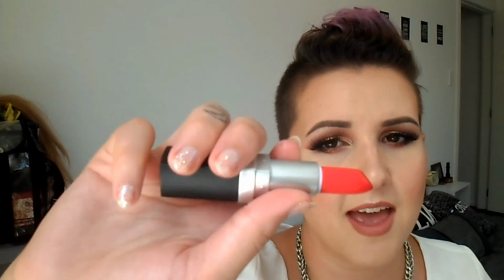It says Danger Zone again on the back, and then that is the color there, and that color is just beautiful. I wish I would wear this more, but with my hair being bright at the moment, not that you can see it, I'm not a big fan of wearing colors like this right now, so I'll change my hair again soon and I'll be able to wear it fine.